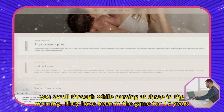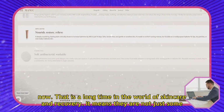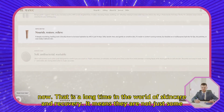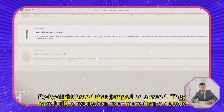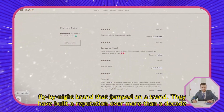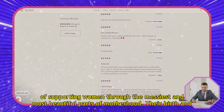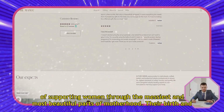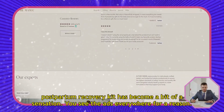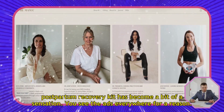They have been in the game for 12 years now. That is a long time in the world of skincare and recovery. It means they are not just some fly-by-night brand that jumped on a trend. They have built a reputation over more than a decade of supporting women through the messiest and most beautiful parts of motherhood. Their birth and postpartum recovery kit has become a bit of a sensation. You see the ads everywhere for a reason.